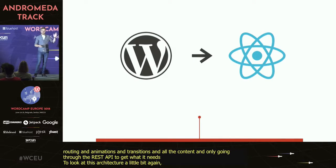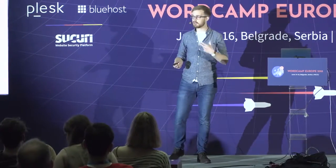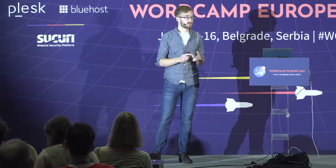So to look at this architecture a little bit again, just a slight, tiny bit closer, we have WordPress, and this serves as the base of our application. It's hosted on WordPress VIP, and that serves data into React. We hydrate or preload some data in there when we handle all these templates or when we're loading up the page. And then React takes over.